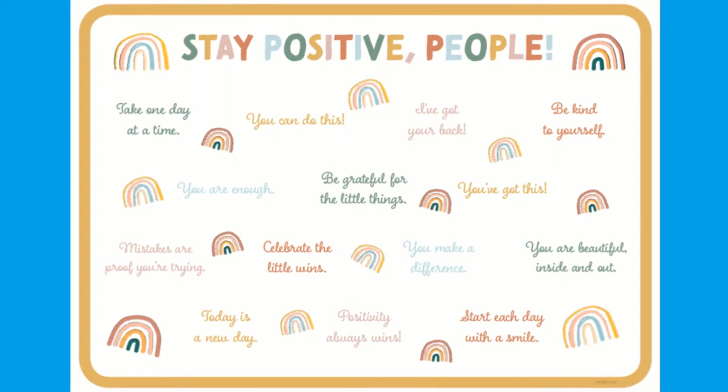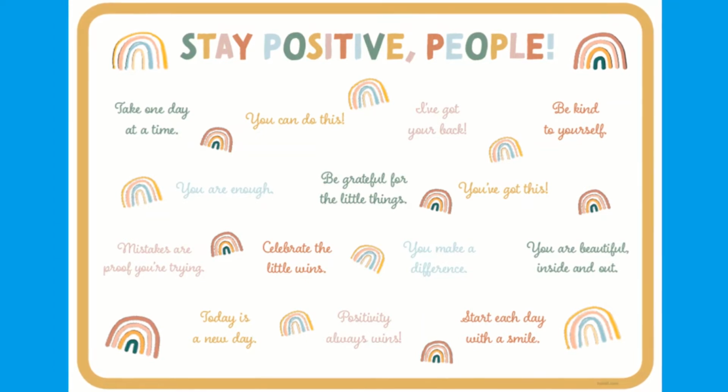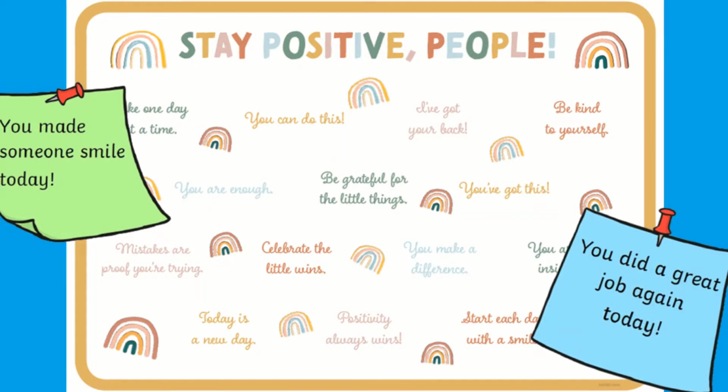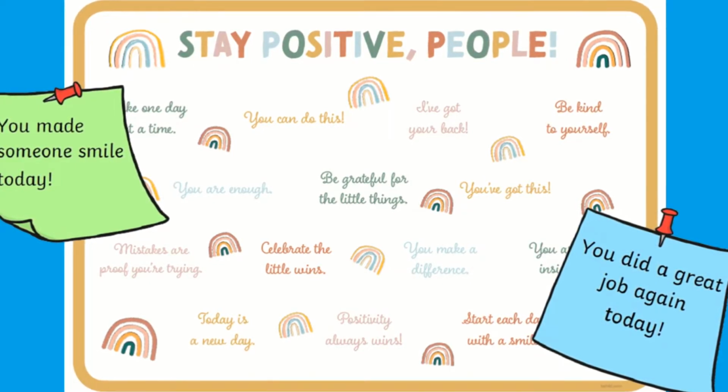As well as displaying this poster, you could also encourage staff to add their own positive comments by jotting down and pinning around the poster on a sticky note. Any token of gratitude or a sunny comment could make someone's day.